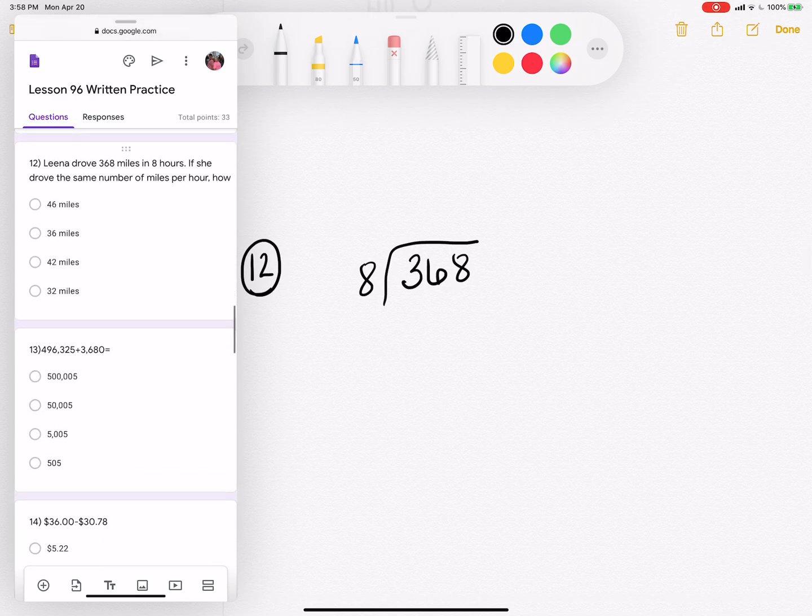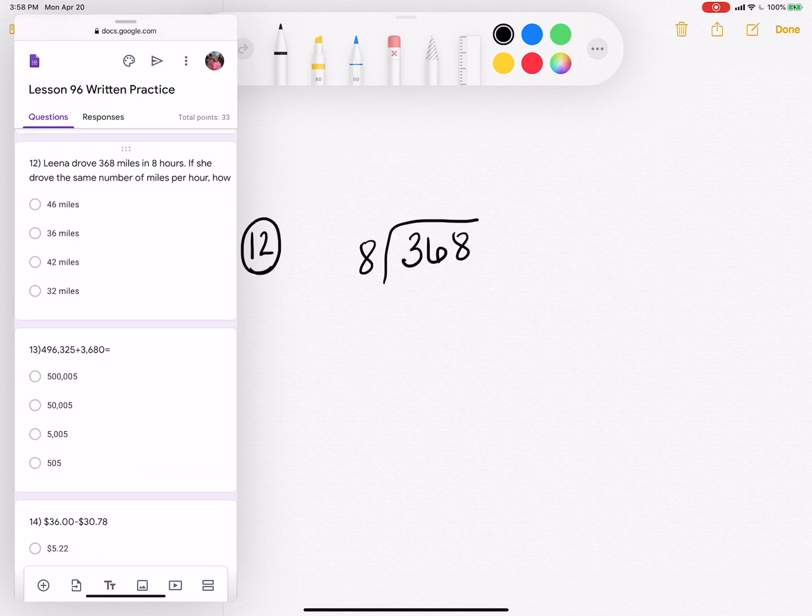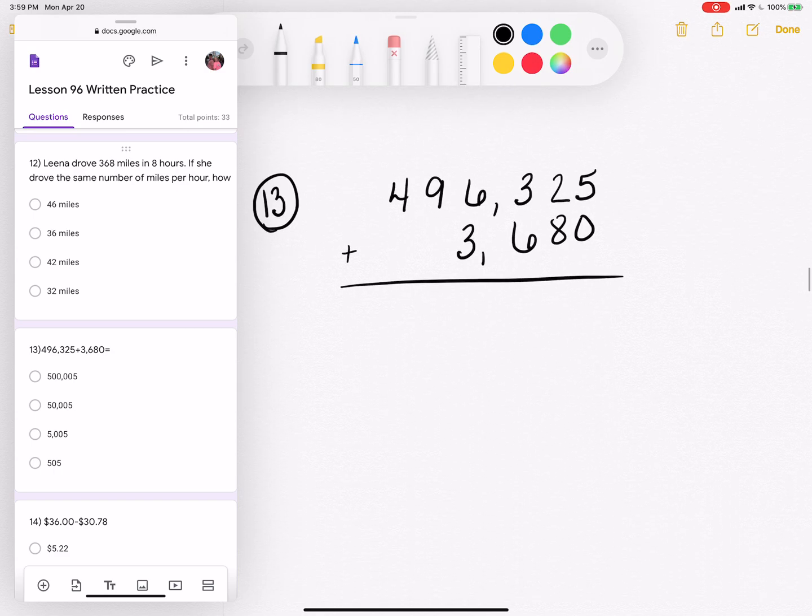All right. Lena drove 368 miles in 8 hours. Let's see, if she drove the same number of miles each hour, how far did she drive each hour? 8 times 4 is 32. You divide to find the number of miles per hour. We've been doing that a lot recently. 6 minus 2 is 4. Bring down your 8. What times 8 is 48? 8 times 6 is 48. 46 miles per hour.